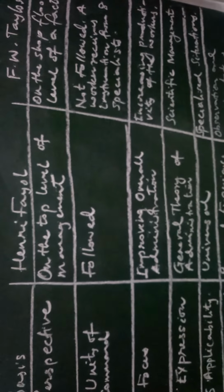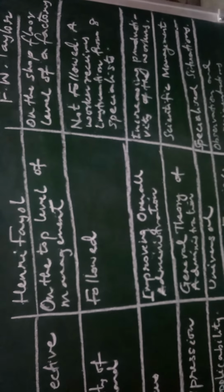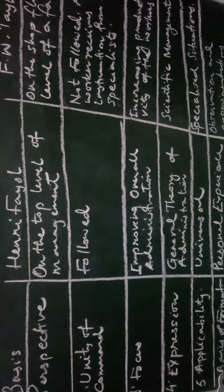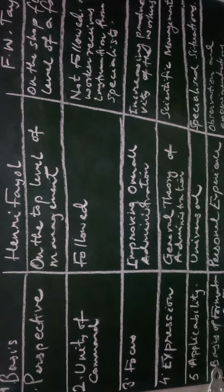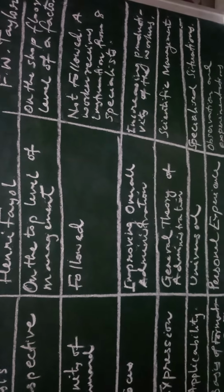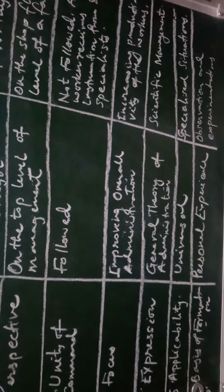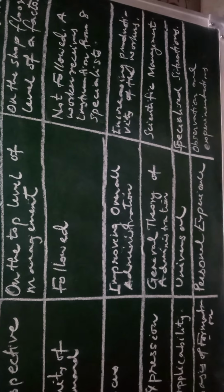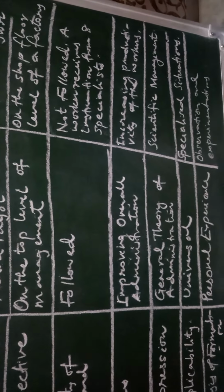The focus of Henri Fayol is improving the overall administration, whereas the focus for Taylor is increasing the productivity of the workers. Expression: it is a general theory of administration for Fayol, whereas for Taylor it is scientific management. Applicability: Fayol's principles are universally applicable, whereas Taylor's principles are applicable in specialized situations. What is the basis of formation? Fayol's principles are based on his personal experience, whereas Taylor's principles are based on observation and experimentation.